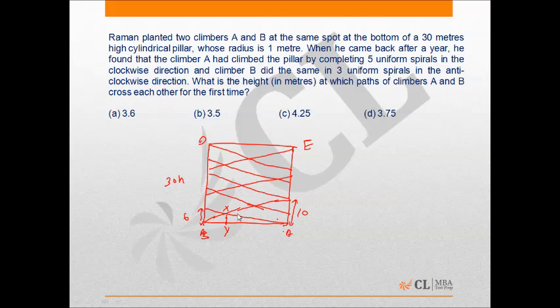Now it can be noted that triangle, considering A as Z, triangle ZBA is similar to triangle XYB. So we can say that XY upon 6 equals YA upon AB.